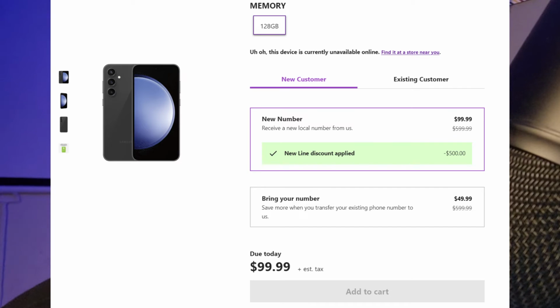Bringing your own number gets you this device for $49.99 for the Galaxy S23 FE. It's basically like a watered down Galaxy S23. It's still very premium. It is going to be more premium than the Galaxy A54. It is going to have those niceties that you see in the flagship, just kind of stripped down a little bit to make it a little bit more budget friendly. But at this price tag, this is looking really, really good.